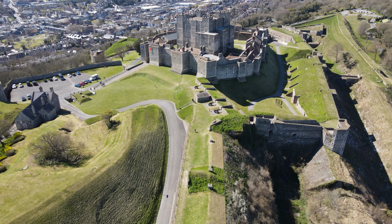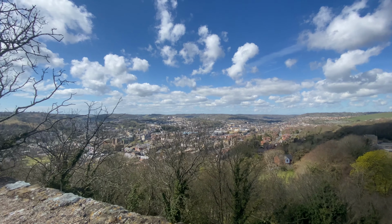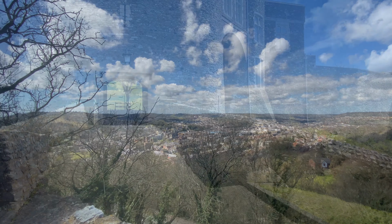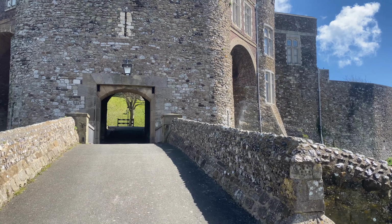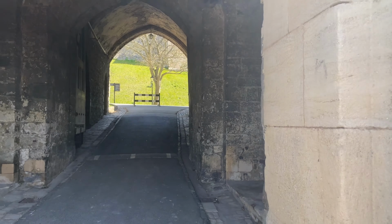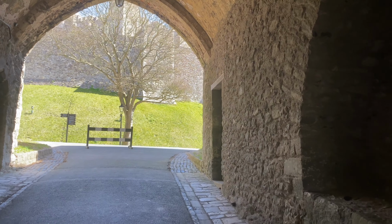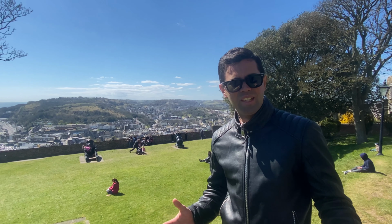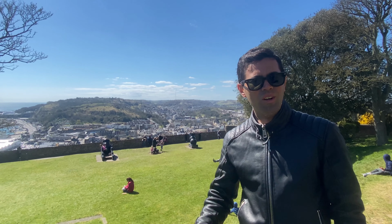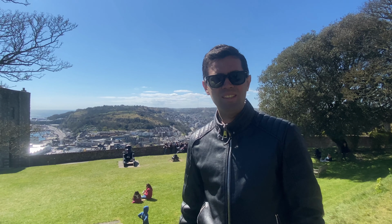Dover Castle is a great action-packed day out for all the family, run through centuries of history, from the Roman lighthouse to the secrets of the Second World War. It's a spectacular day, lots of nice views all around the castle, like this one here on a sunny day.